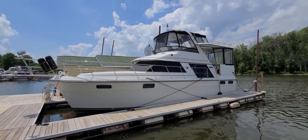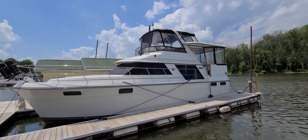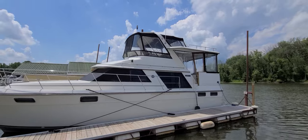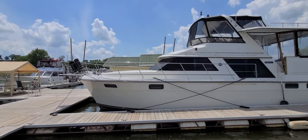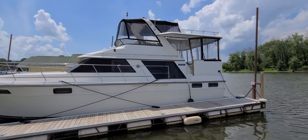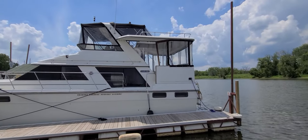Wanted to give you a quick video walk around today of this Carver 42 aft cabin, the later dates known as a 42 motor yacht. Good looking boat, lots of boat for the money. It certainly has just a great look to it, lots of cool characteristics to it. We're going to take a closer look at it. Seller is certainly motivated to sell and has a very good looking boat.